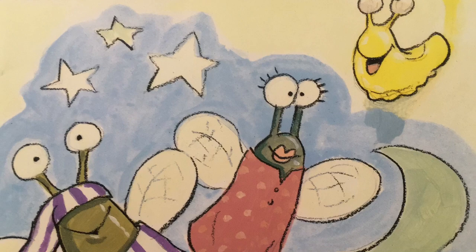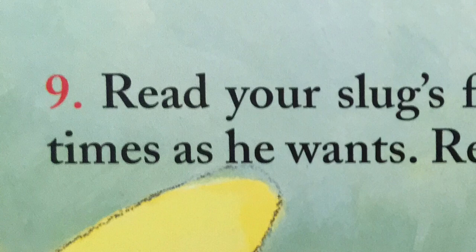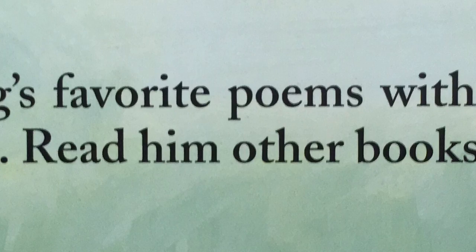9. Read your slug's favorite poems with him as many times as he wants. Read him other books, too.